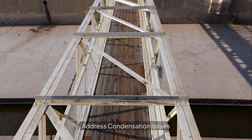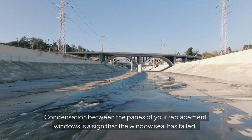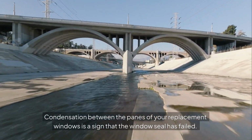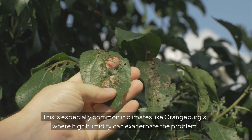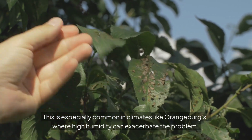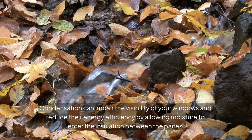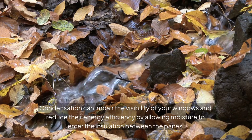Address condensation issues. Condensation between the panes of your replacement windows is a sign that the window seal has failed. This is especially common in climates like Orangeburg's, where high humidity can exacerbate the problem. Condensation can impair the visibility of your windows and reduce their energy efficiency by allowing moisture to enter the insulation between the panes.